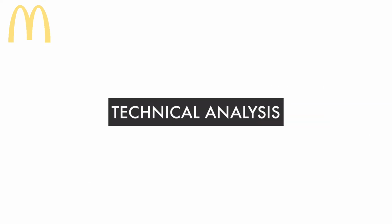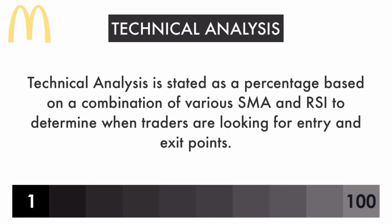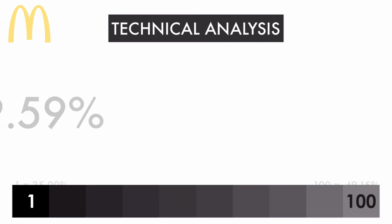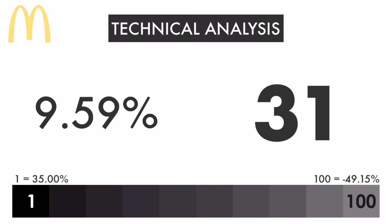Next, let's look at technical analysis. Technical analysis is stated as a percentage based on a combination of various simple moving averages and RSIs to determine when traders are looking for entry and exit points. McDonald's has a technical range of 9%, giving it a grade of 31.